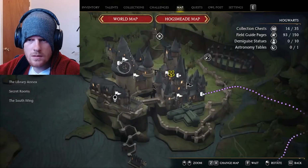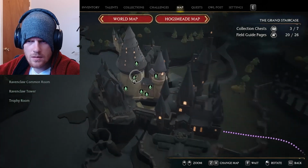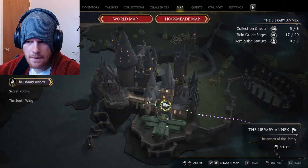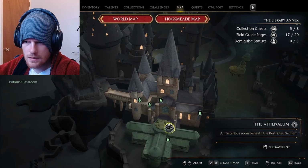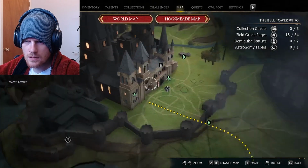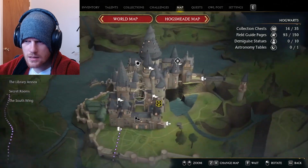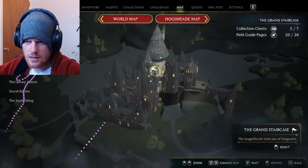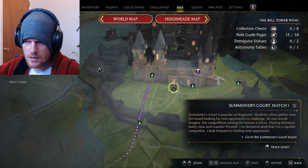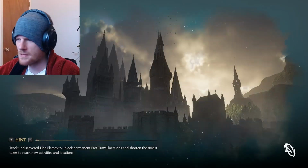Hogwarts. Still haven't figured out how to get up there, but I think I'm gonna go ahead and give up on that for now. Oh. Okay. And is that it? Is that the last spot that I don't have besides the ones I kinda can't get to? Looks like it. Oh, there's a... Oh, right. I do kind of want to go do that next. I think I'm going to.